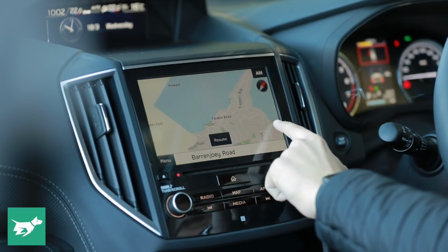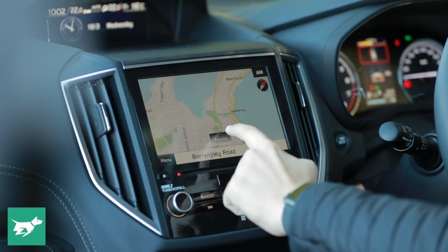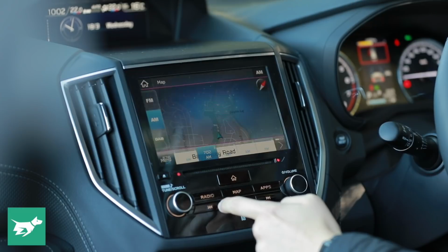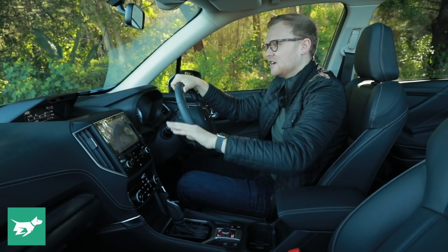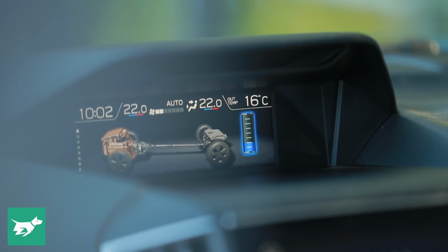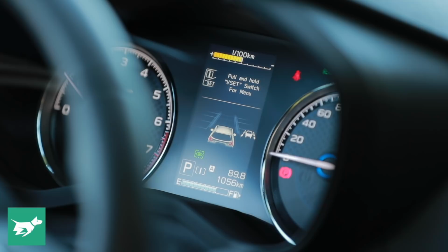In other ways though, there's a bit of a learning curve. So we have this stack down here, a really nice crisp touchscreen, but it is a lot more susceptible to reflections than the Toyota's matte screen. Then we have an additional screen up here for your trip computer functions controlled by the steering wheel, and we have an additional screen in between the gauges. So learning the technology in this car is going to take a little bit longer than in the Toyota, which is a bit more simple.